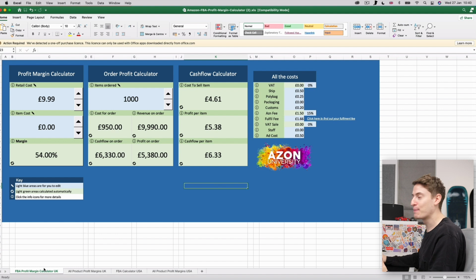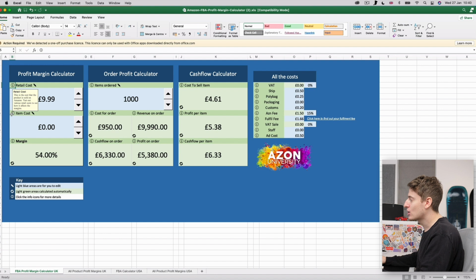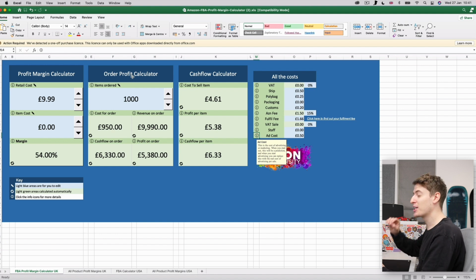It's really simple, and we've made it even more simple by adding a little i next to each cost, because a lot of the people who are going to be using this calculator might not have started selling on Amazon and just want to see the potential profit margin of their products. So we've made sure to include a little information box next to each and every single cost so you can fully understand every cost. We've also included the order profit calculator, and the reason why we've included this is because it's brilliant for forecasting and potentially raising capital if that's something you need to do.